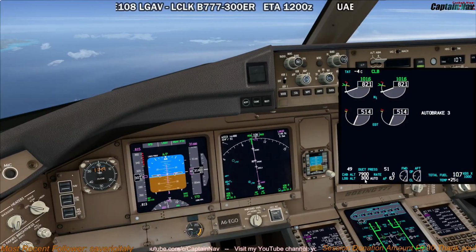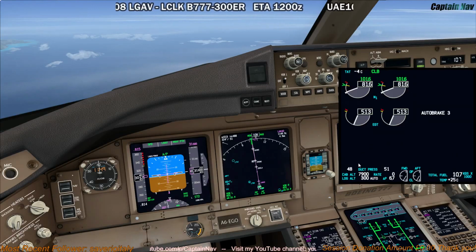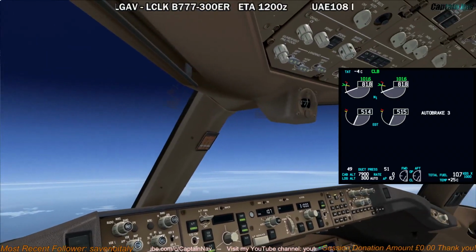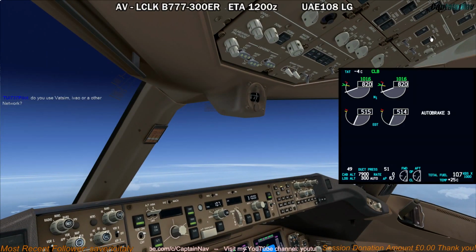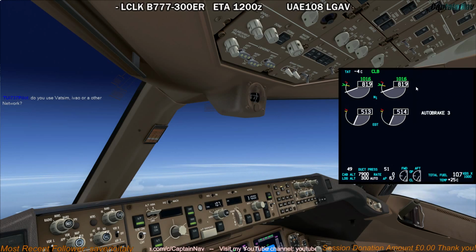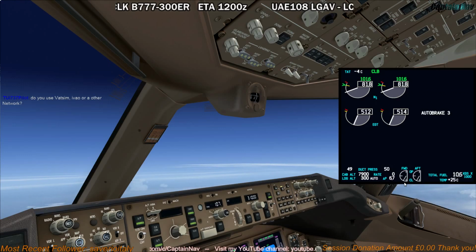If we look at the pressurization here, it's all automatically controlled, and at the moment we can see the status of the outflow valves. The outflow valve switches are on automatic, auto there, and the selector is pushed in. At the moment the outflow valves are almost closed, just slightly open here.